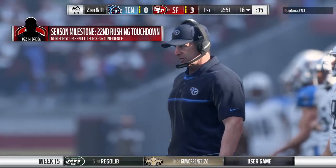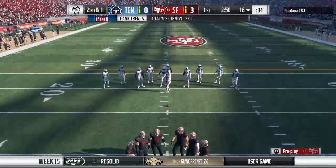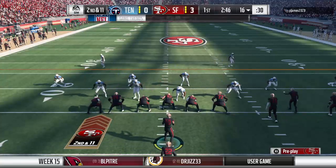Well, add that play to his resume reel because he went to the Pro Bowl last year. That's how you go to the Pro Bowl. You make plays like that, big-time penetration, and throw people for losses.